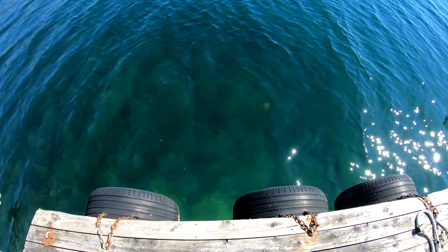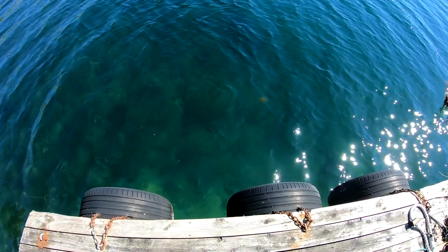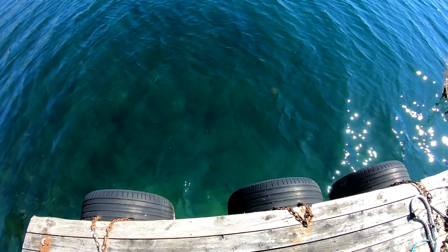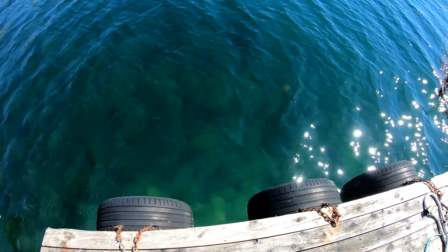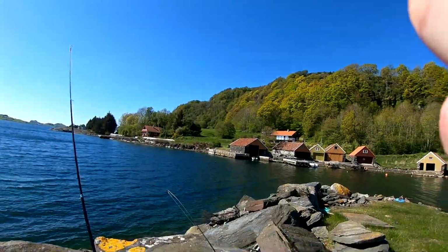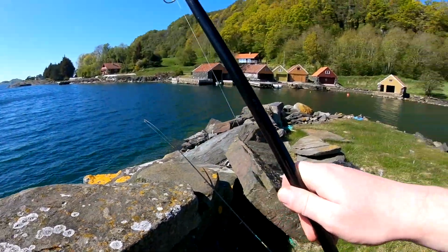So if I saw a black goby coming at my hook, I'd think, nope, not for you, and try to walk it away from the black goby. It took a little while for this poor creature to wake up again, though. But that's how it is.